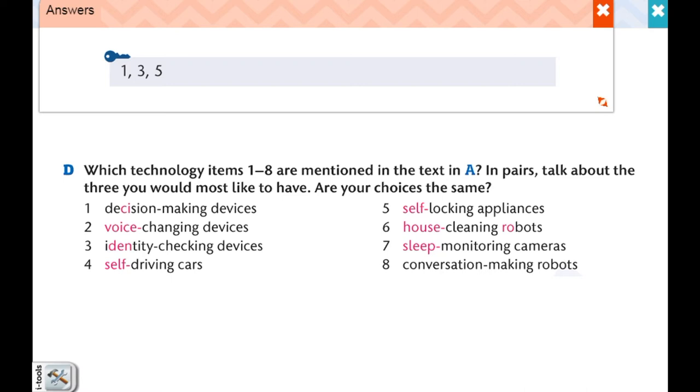So do you remember why the refrigerator has locked its door? Because the surveillance cameras identified that he was overweight, so he needed a diet, you see? Self-locking appliances, aparelhos que se trancam, right? The others, voice-changing devices, self-driving cars, house-cleaning robots, sleep monitoring cameras, and conversation-making robots, they were not mentioned there in the text. But which one would you like the most?